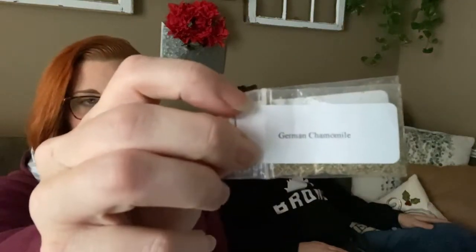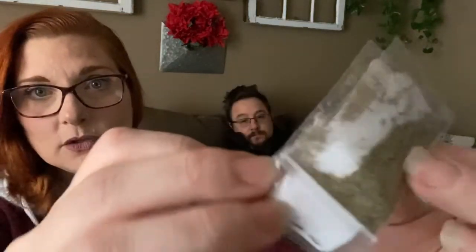So let's go ahead and jump in on some of the seeds that I got and why I got them. I got some German chamomile. I got this from Little Shop of Seeds, and I am never gonna have to buy chamomile again. Look, it looks like pepper in here. The seeds are so fine. So yeah, I'm never gonna have to buy chamomile again. This is gonna last me a really long time. We like to put chamomile in salves and in balms, and also brew it with tea. So that was one of the ones that we got.